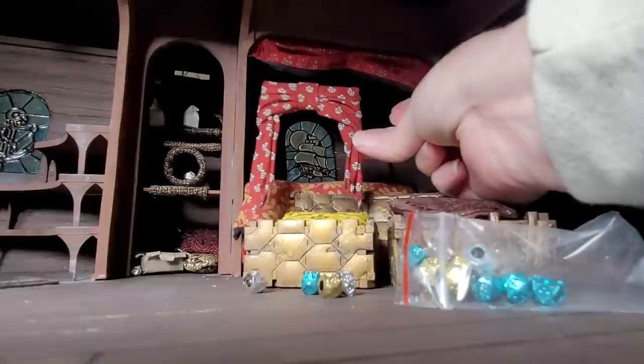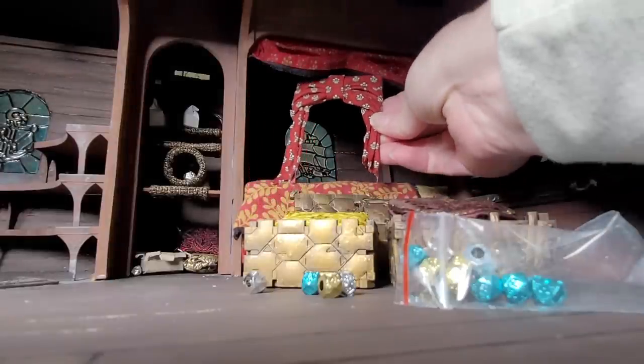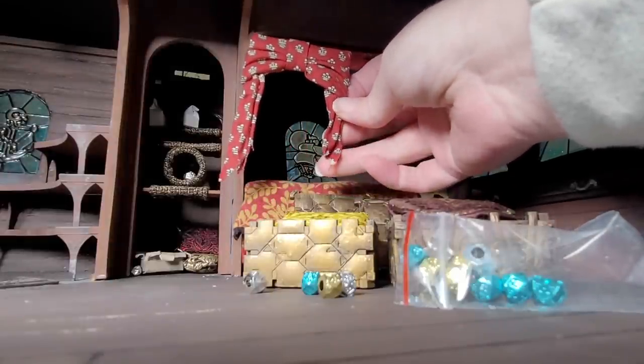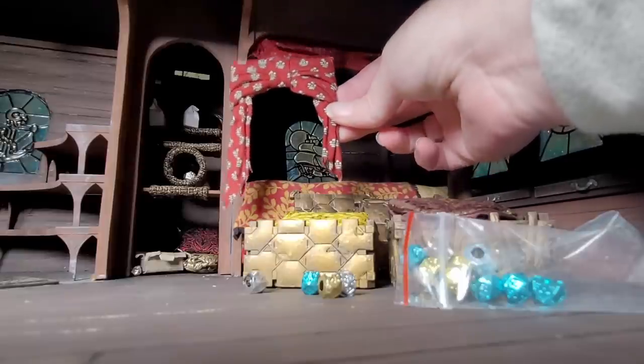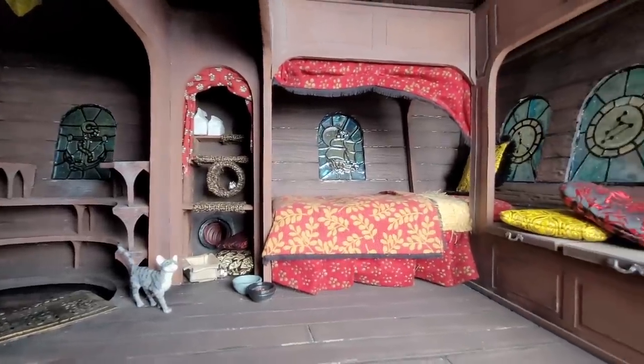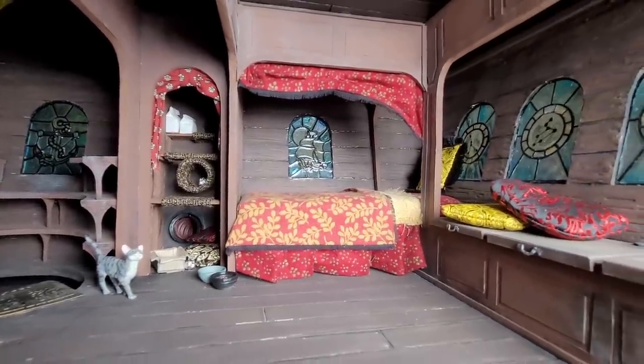I wanted to add some kind of fabric drape over the captain's bed. I couldn't find the original fabric, so I used this fabric, and I also made it look as though Centauri had messed up some of the fabric over the years. So here's how it's looking so far. I am really loving it.